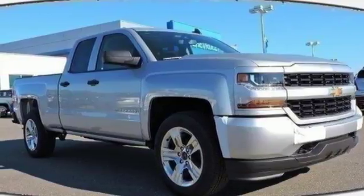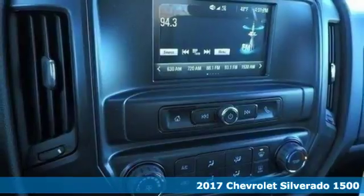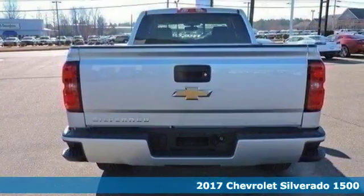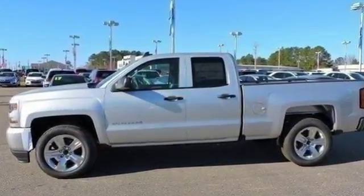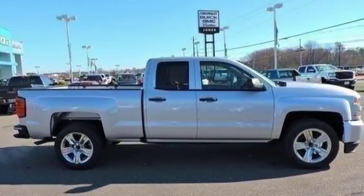Here's a 2017 Chevrolet Silverado 1500. Built to keep up with the rugged demands of your day-to-day, this Silverado 1500 is strong, safe, and comfortable. When your office is what you drive, drive a truck that's made from high-strength roll-form steel, giving you the toughest cargo box on the road.